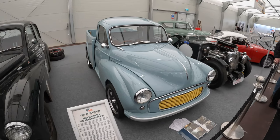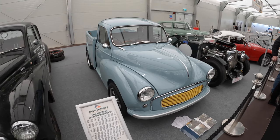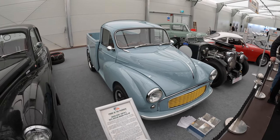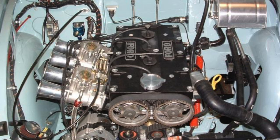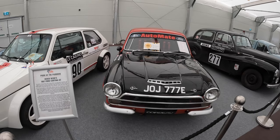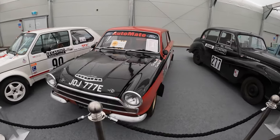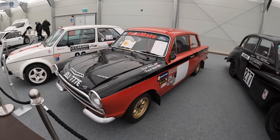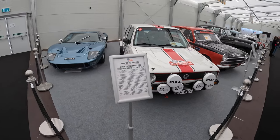Just checking out this Austin Minor pickup. It's a 1972 model. Now this has been displayed as a bit of a difference because it's got a Zetec in the bay. Hopefully I can catch this with its bonnet open later on. Seeing as it's Race Retro and sticking with the theme, this is Derek Webb's 1967 Ford Cortina GT. Look at that.